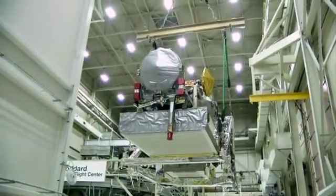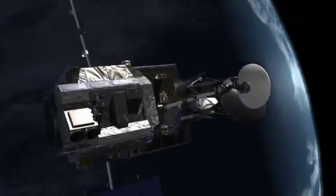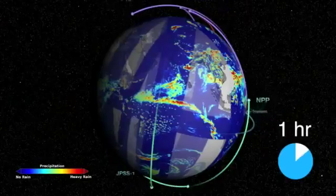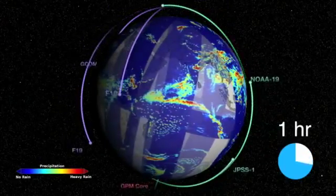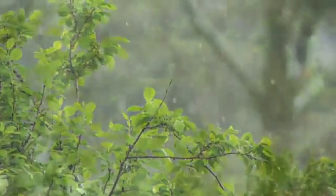Building on TRMM's success will be the Global Precipitation Measurement, or GPM, mission. Its two instruments are more advanced and more sensitive versions of TRMM's microwave imager and precipitation radar. GPM's orbit will also extend coverage beyond the tropics and provide measurements of light to heavy rain and snow, expanding TRMM's legacy into the future.